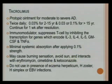And this is an immunomodulator, so this is affecting the immune system or the immune cells at that location on their skin. So it suppresses this T-cell activity by kind of shutting off the transcription for some of the pro-inflammatory cytokines. It has minimal systemic absorption after applying the 0.1% strength, and it can cause some burning sensation. And in these patients, we want them to avoid the sun.